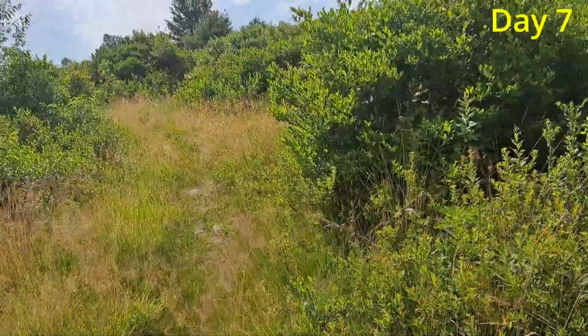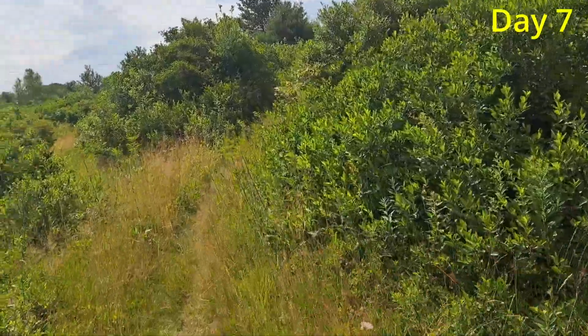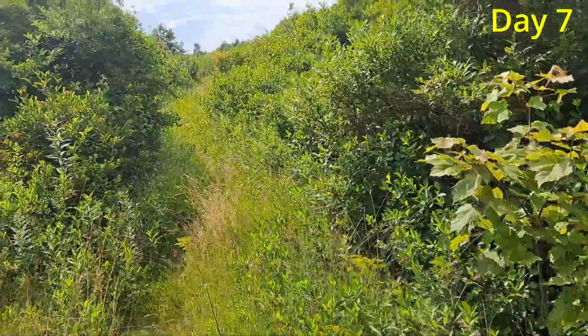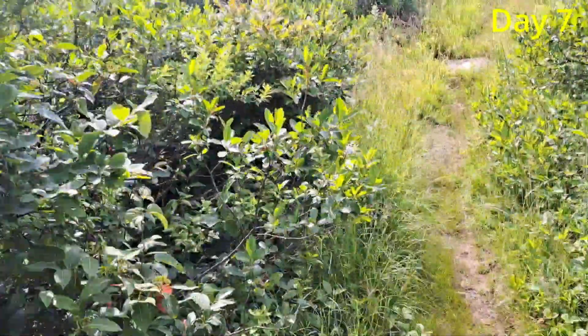And a lot of it has been on dirt roads, because this particular trail does a lot of that, which is okay too. But this is kind of unusual. Oh, I just scared up some partridges, I believe.